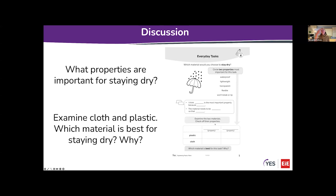And then you give them a little sample size piece of plastic and a little sample size piece of cloth. And think about, okay, if you want your umbrella to be waterproof, is plastic waterproof and is cloth waterproof? These are the most important properties for staying dry. If you want it to be lightweight, or to not rip or break, does plastic do that? Does cloth do that? And so which material is best for that task?